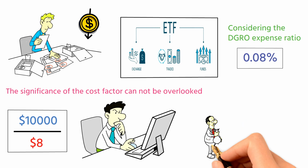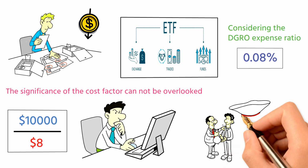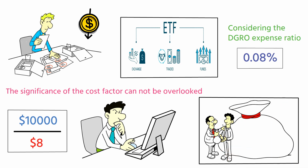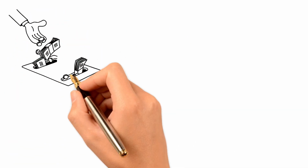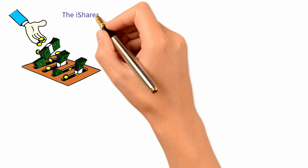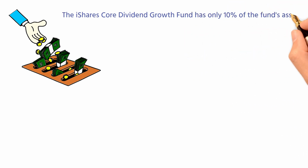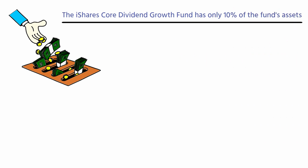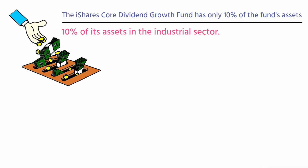Two main problems this ETF faces in the current investing environment are that this fund has minimal holdings in crucial sectors that tend to do better in an inflationary environment. The fund also has significant holdings in the underperforming financial industry. The iShares Core Dividend Growth Fund has only 10% of the fund's assets in the energy and basic materials sectors combined. And this fund has just 10% of its assets in the industrial sector.